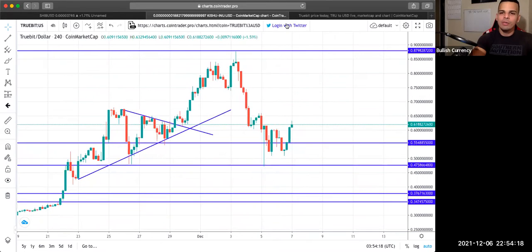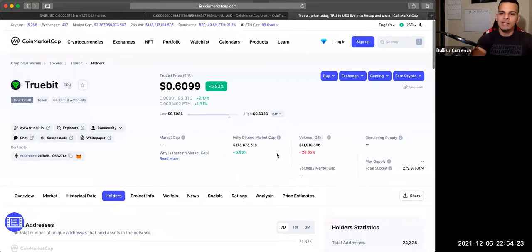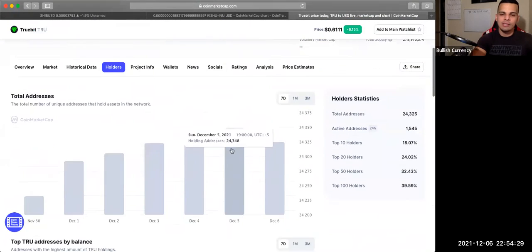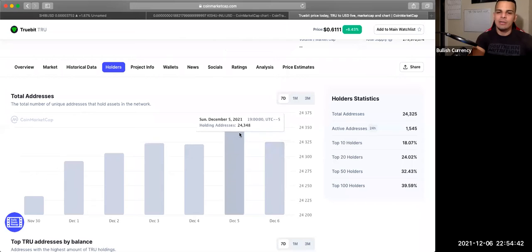So we can go ahead and just start with looking at the basic numbers. We do got some green today, but we do have 28% negative on the 24-hour volume. Now let's take a look at holders, guys. This right here is really interesting to me because we came to a new high. Obviously, we're a steady incline. We made big leaps around the end of November, and we just actually made a little bit of a dip, but not necessarily lower than the low the day before, right? So that still says something.